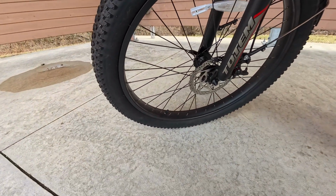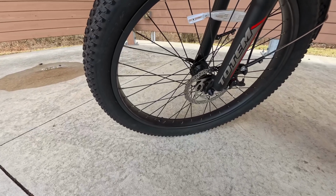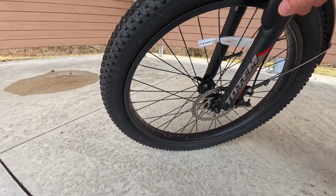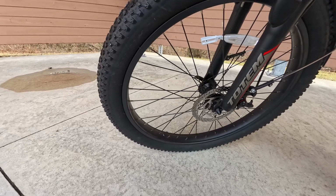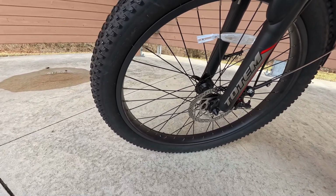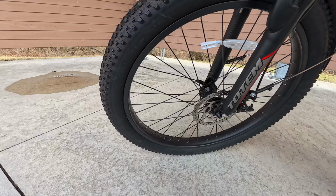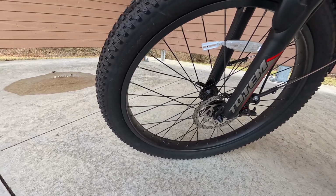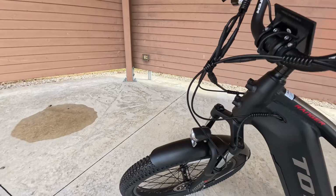We got knobby 3-inch tires, 26 by 3-inch tires, and this is not a common tire size for this kind of bike. Being 3-inch, they're going to roll better than a 4-inch, but they're not going to go off-road as well as a 4-inch through like mud and sand and stuff like that, so keep that in mind.